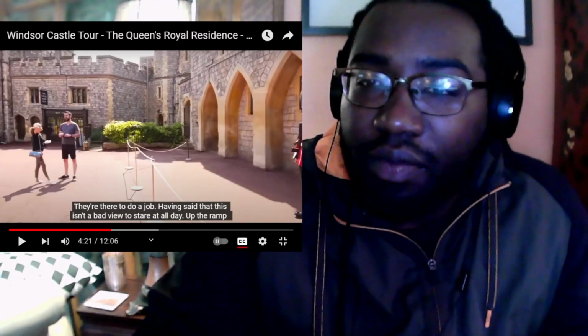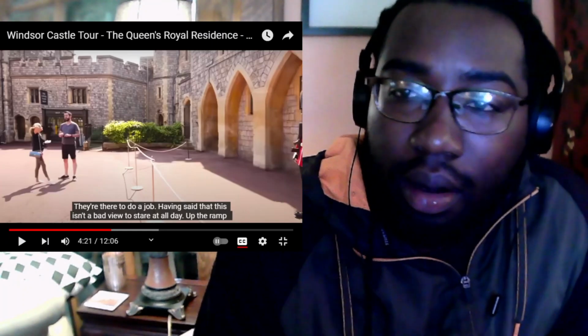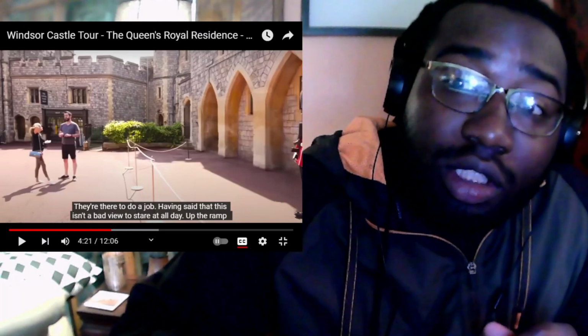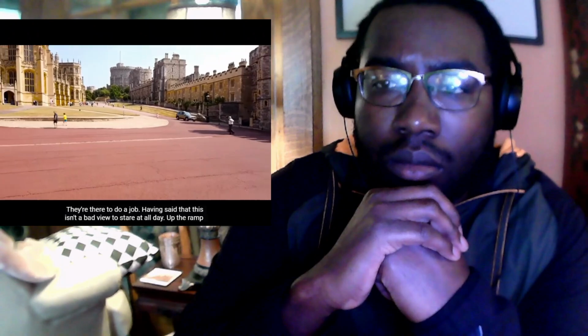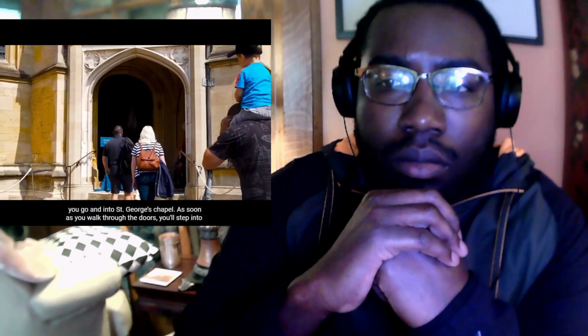I hate how people even have the audacity to want to bother the Queen's Guard. Like, that is just disrespectful. This isn't a bad view to stare at all day. Up the ramp you go and into St George's Chapel.